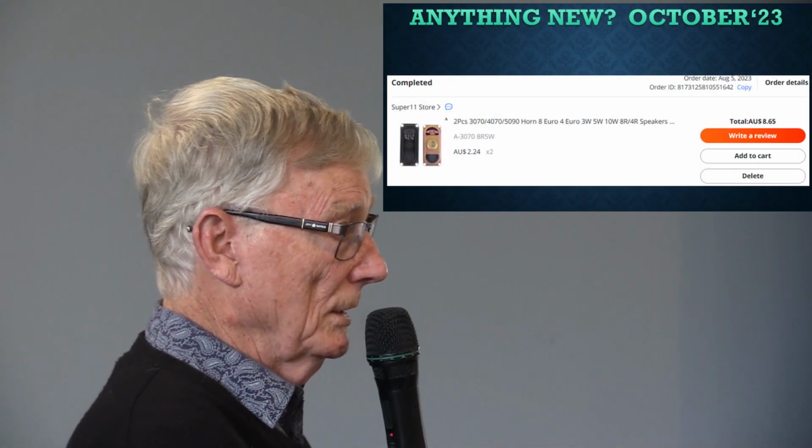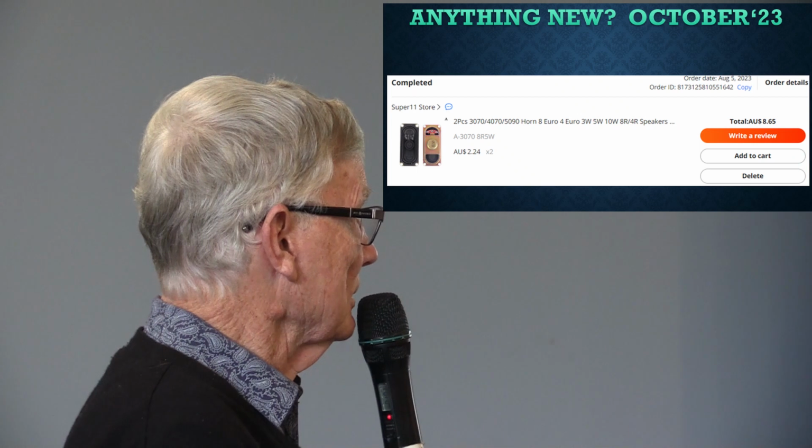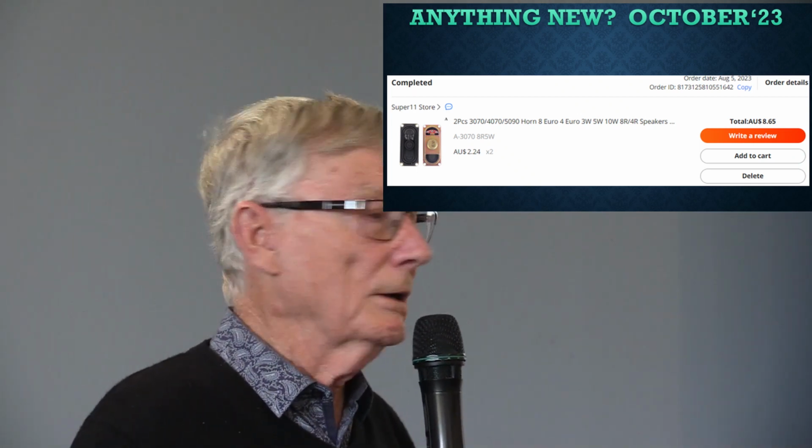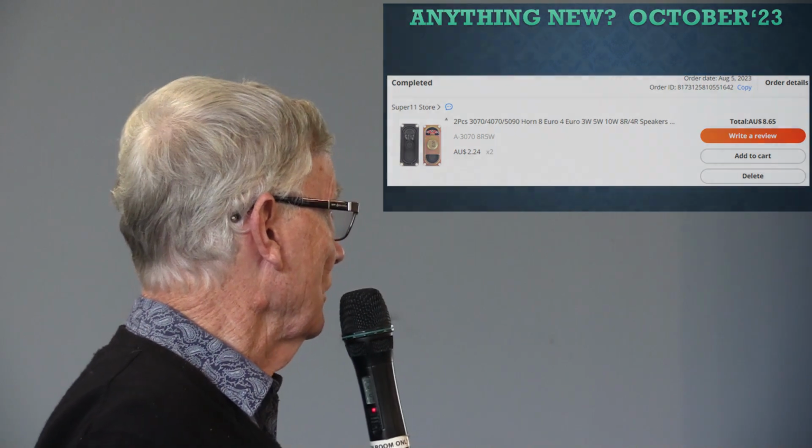The other thing, of course, to watch on these is some of the prices. Now, here's a really expensive one. Here you get two at $2.24 each, and on this occasion you actually have to pay some freight, so there was a total of $8.65.